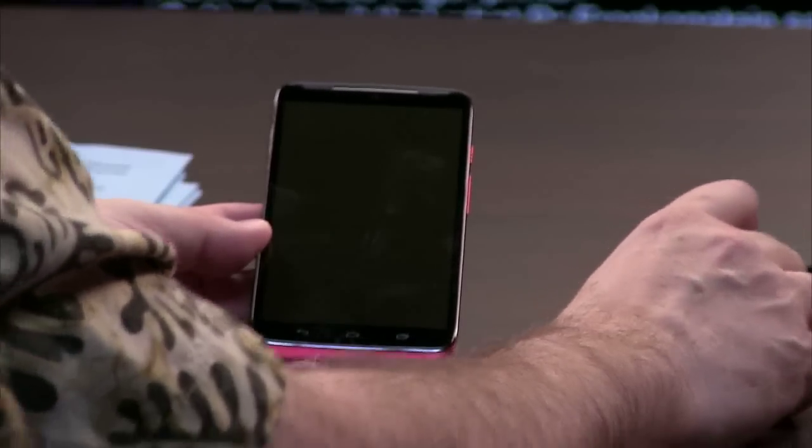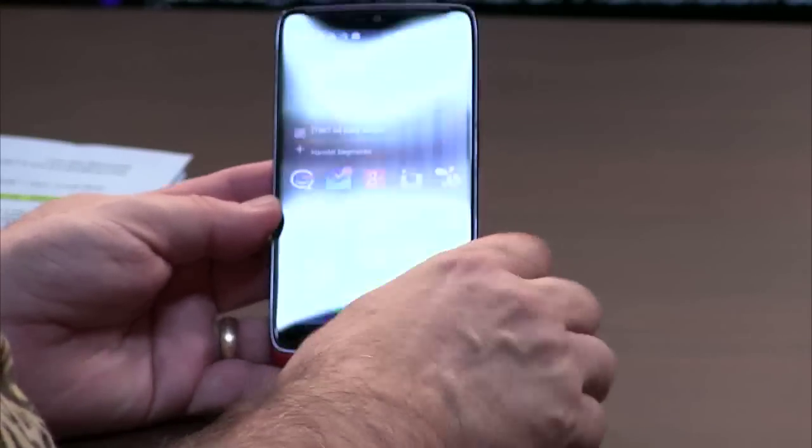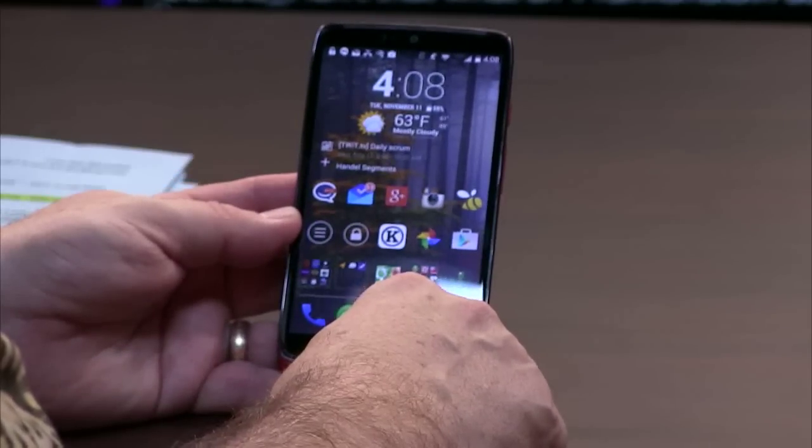You could just stop listening right now. I'm not talking to you. See, I think the Moto X is just a little bit jealous of my Droid Turbo.